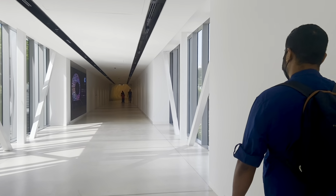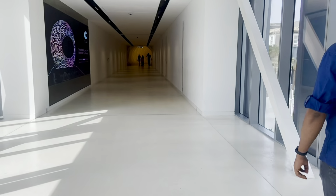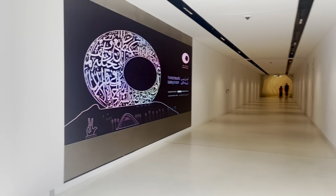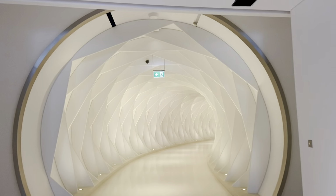One of Dubai's most famous landmarks, the Museum of the Future, takes pride of place along with the city's superhighway, Sheikh Zayed Road. Founded by the Dubai Future Foundation and launched on 22 February 2022, the museum explores how society could evolve in the coming decades using science and technology.